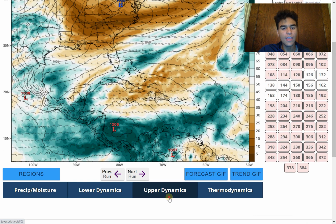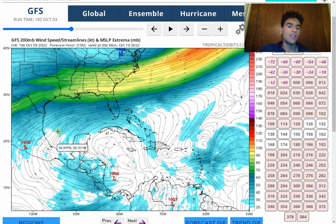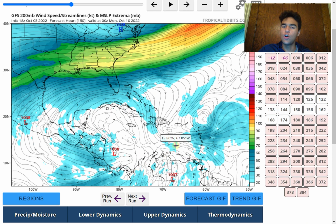And if I were to show you guys the upper level winds as this approaches the Caribbean, we do see the upper level winds are also expected to be very light as this heads further westward. So it does have an open area to develop thanks to the light wind shear and the lack of dry air in the southwestern Caribbean.